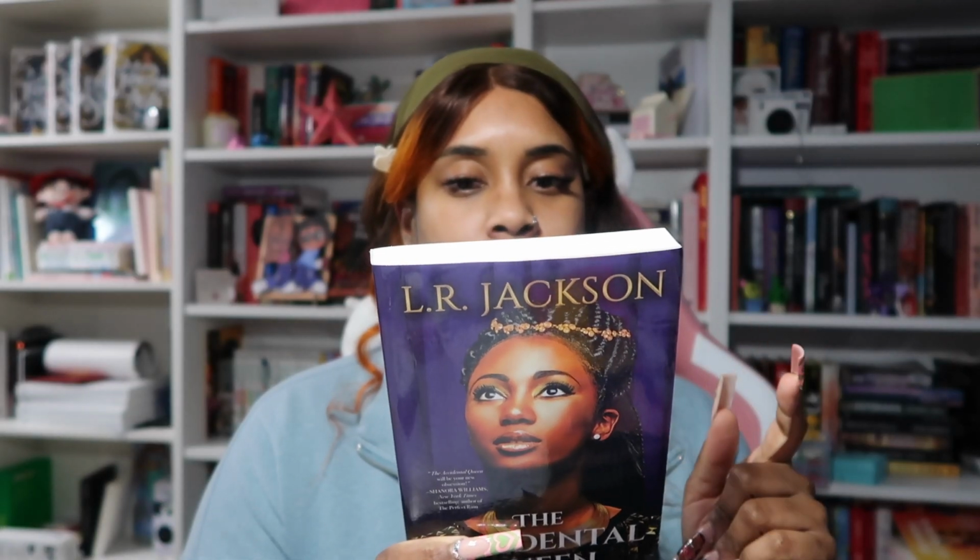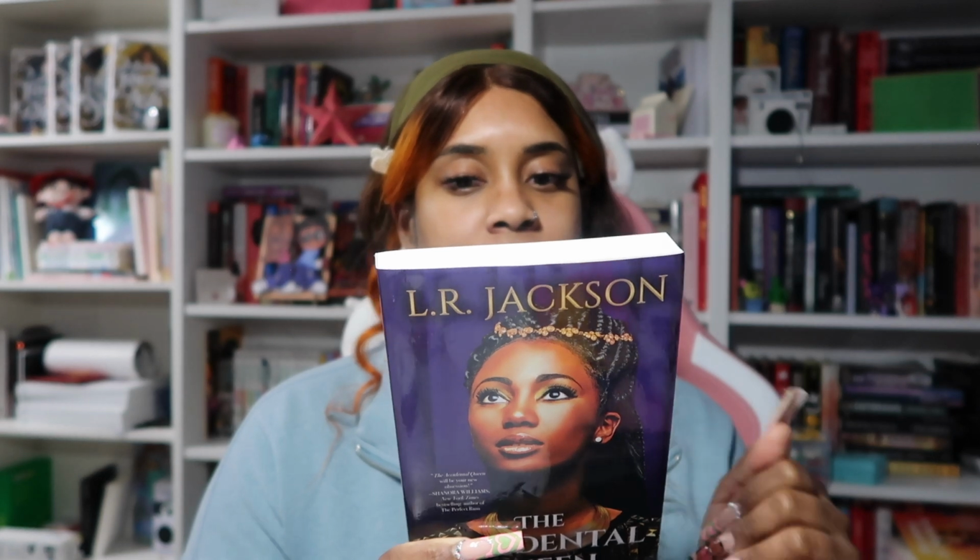Next one that I have is The Accidental Queen. Now this one, oh, okay, hold on. I got my sticky notes on the back. I said that I was going to read the opening sentence. It says, unlike fairy tales of old, sometimes a woman must fight to save her king. So this one, from what I read, it's giving scandals, secrets, forbidden romance, and The One That Got Away.